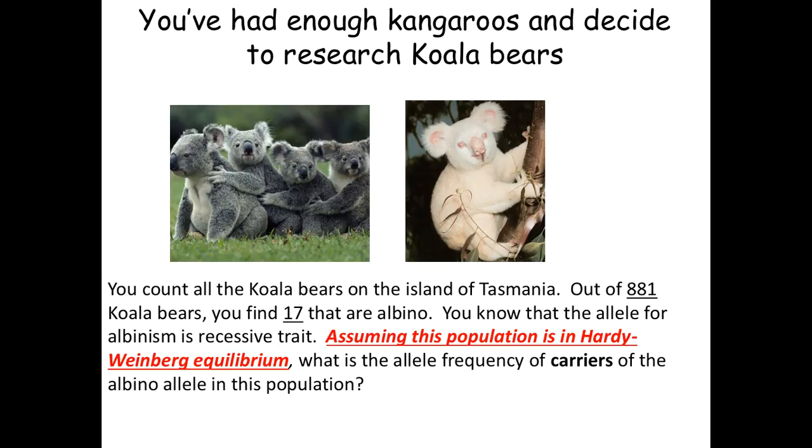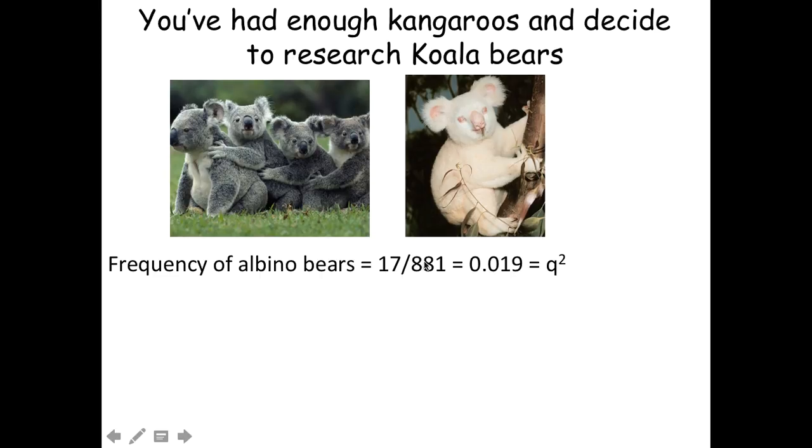So how would this work? Well, you know that 17 out of 881 were albino, those are going to be little a. And remember, the recessive allele is Q, so little a little a is Q squared. So the frequency of Q squared, the homozygous recessive, is 0.019. If we take the square root of Q squared, so the square root of 0.019 is 0.139, that's going to give us Q. So that is the frequency of this allele in the population, 0.139.